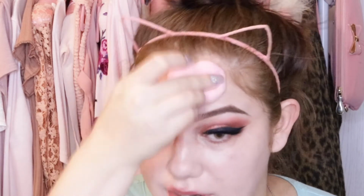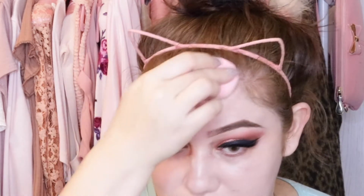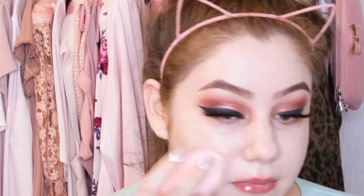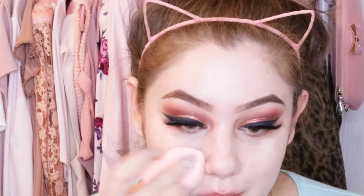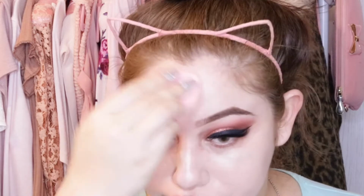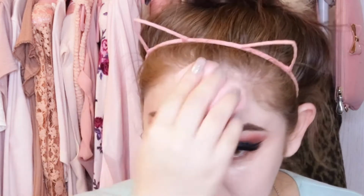I would say that this foundation might be buildable full coverage and not full coverage, because it's not really covering much at all. I could still see my freckles, I could still see my redness and the blemishes that I have on this side, but my redness is definitely peeking through, which I'm not a fan of. And like build it up. I feel like, to be honest, this is really shiny.